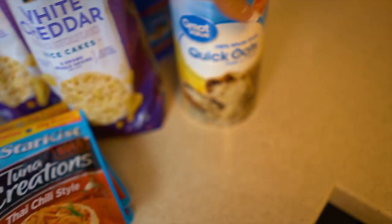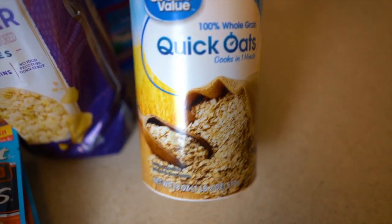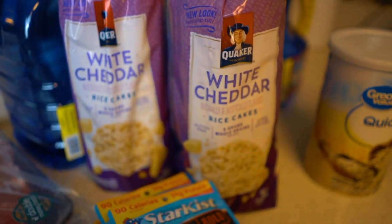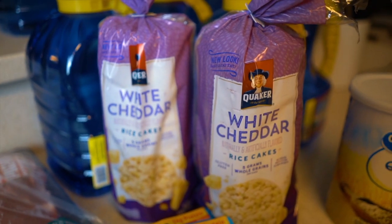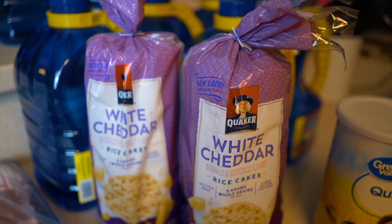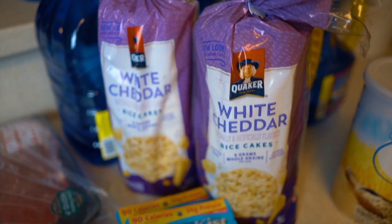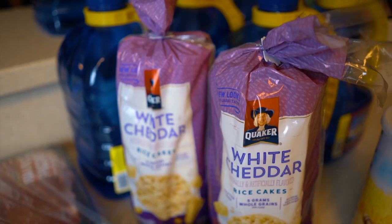And then I've got some oatmeal. Friday morning I do have a cup of oatmeal. I'll probably just put it in its own package, so I'm not taking this whole thing. And then I got some rice cakes. Now I was supposed to find plain, but they did not have plain, so my options were the white cheddar, which I got, or the chocolate, or the apples and cinnamon. I figured this one had the sodium in it, but it has 0 grams of sugar. And so I figured this was as close to the plain as I could get.